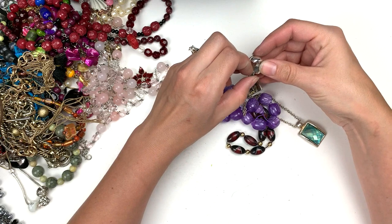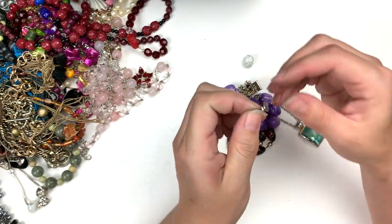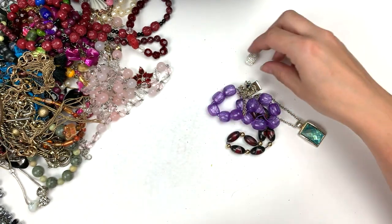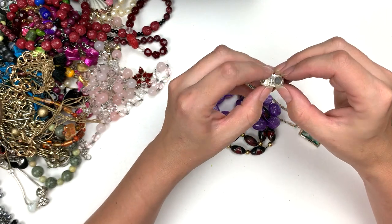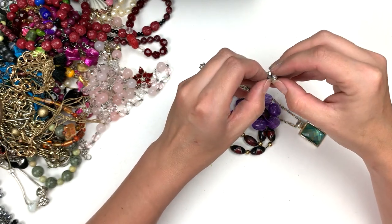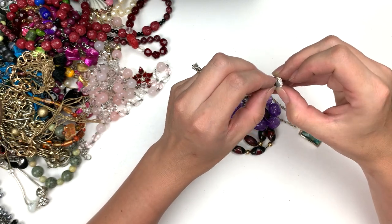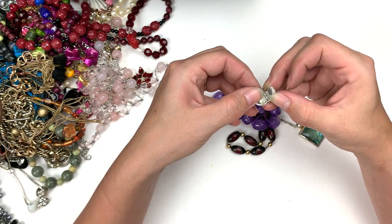Here we have, this is a magnet, so it was stuck to this little earring back. It's off of something else. And then this guy, oh crap, I forget what this is. It's just like a magnet earring. Ooh, what was that? Can you see the steam? Not the steam, but the dust that came off of that?